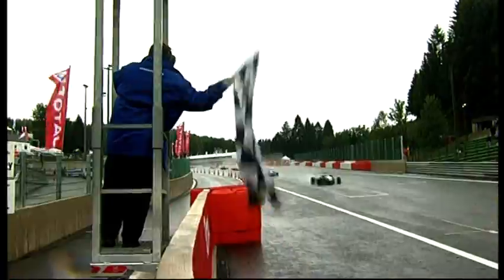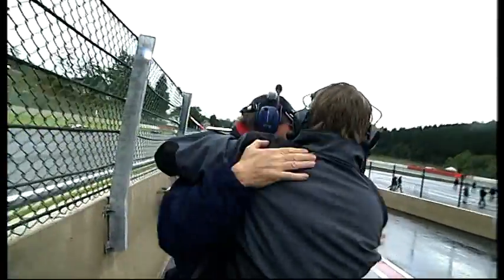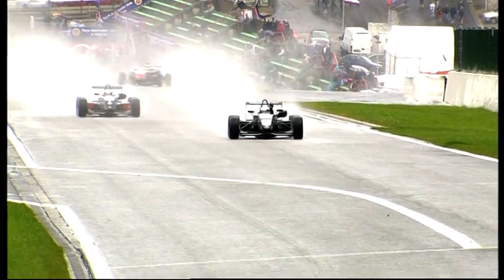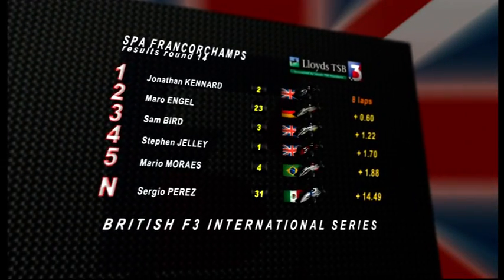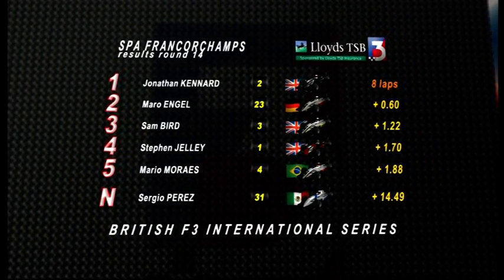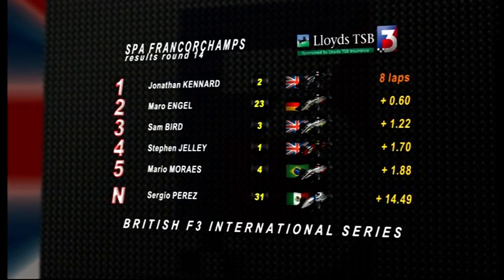So Kennard wins his first British Formula 3 International Series win. His dad doesn't care how it comes. They'll take it any way it is. Boyo Hyatt, who is the team boss there, absolutely delighted with that as well. And Jonathan Kennard himself should be justifiably proud. Don't forget, he started at the front of the grid, so he'd done the hard work in practice, dealt with the conditions and the opposition. Perez wins the national class, Bird and Engel on the podium. But on the top step, it is Jonathan Kennard with his first British F3 win.